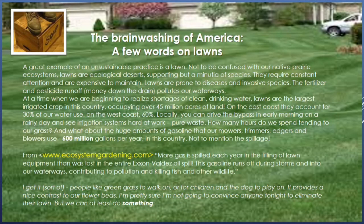The brainwashing of America, a few words on lawns. Lawns are probably the most unsustainable practice we have. Not to be confused with our native prairie ecosystem, lawns are basically ecological deserts. They support very little as far as species. You may see a robin hopping around on your lawn, but the robin would still rather it not be a manicured lawn. He'd still rather it be a mixed planting with native species, but they support virtually nothing, especially when we poison them like we do.